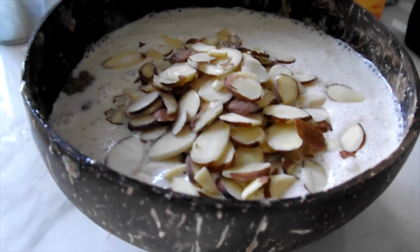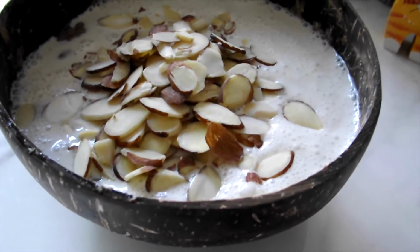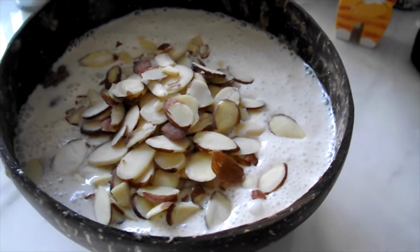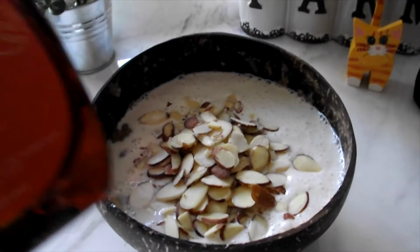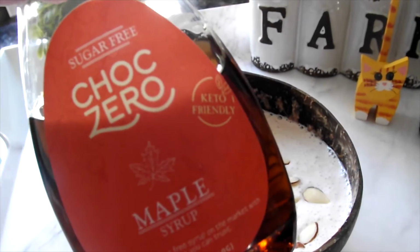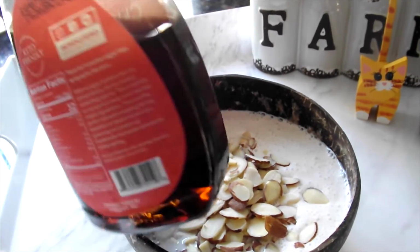A quarter cup is only, I believe, like 2 net carbs. And then we're going to top this with something a little bit extra special. You can leave it like this. You can eat it alone like this, or you can top it with other things. Like I said, in the upcoming video, you'll see some variations.